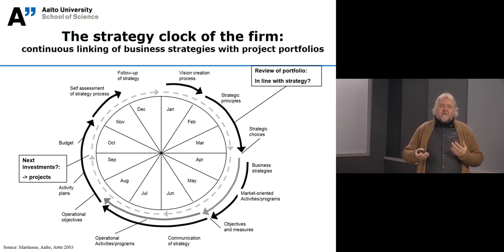Then we make strategic choices in March and implement strategies and so on until we come to the next year's budgeting cycle, and we look at what kind of projects we have ongoing, and these projects can feed into the next year's budget also, or if they have been already started, we must take them into account when developing the next year's budget. So this is how we continuously link business strategies to project portfolios and how project portfolios are connected to the firm's yearly strategy clock.